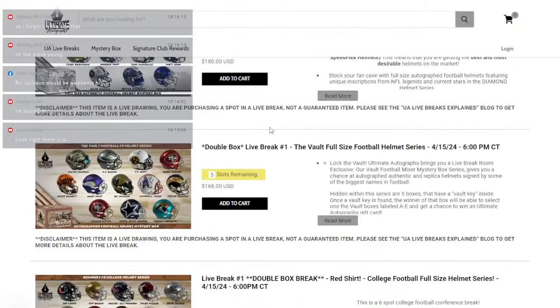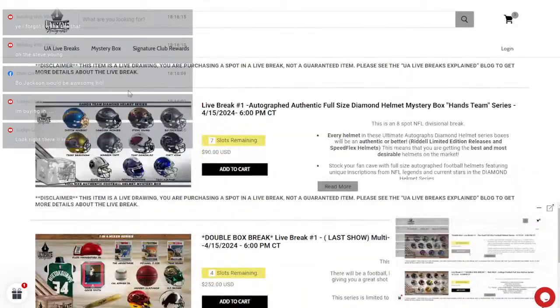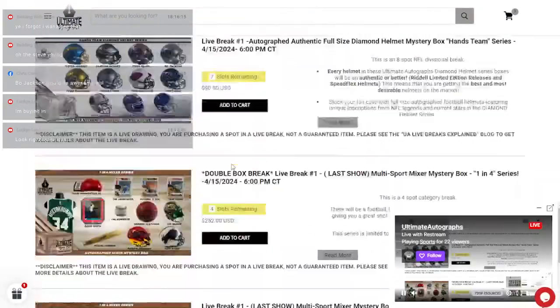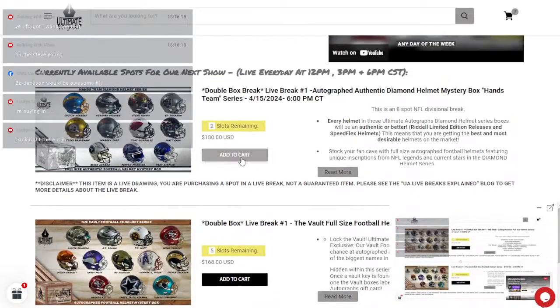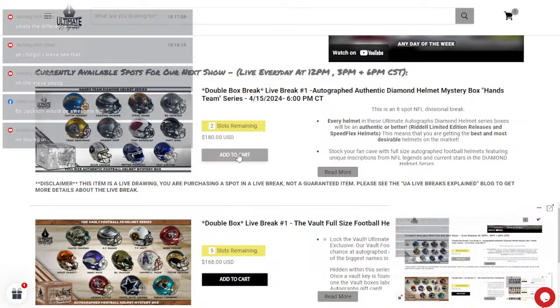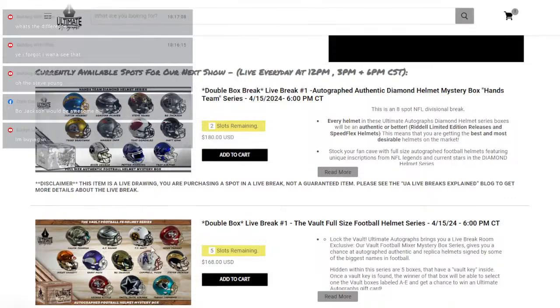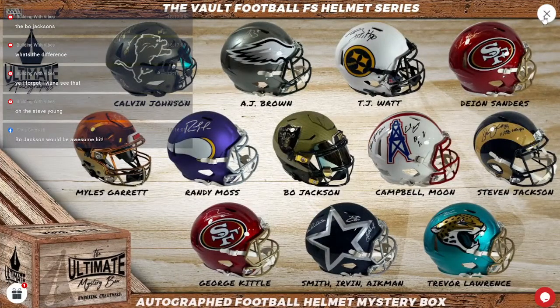But the one, obviously, in the vault is just a wee bit cooler. We do have the vault and the diamonds up as a single and a double box break. Both of those are options for you guys. Probably the doubles, I have noticed, have been considerably hotter in the break room. So what's the difference, building with vibes? We have a regular Bo Jackson authentic in the diamond helmets. The one in the vault is cooler because it's a Hydro Speed Flex. The Speed Flexes are worth more. They look cooler.